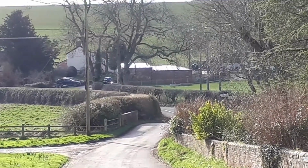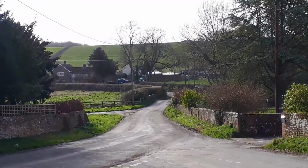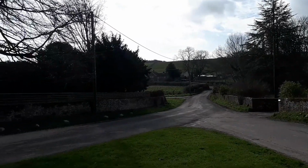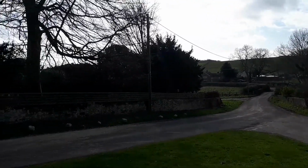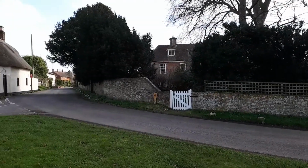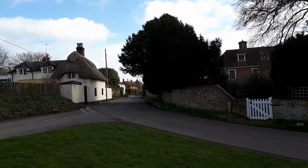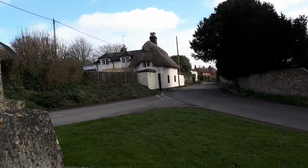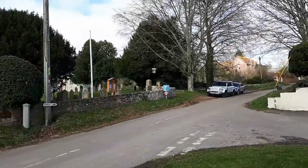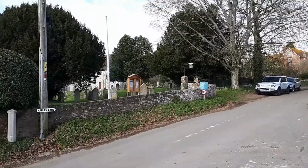So there's the bridge I've just come across over the stream. Lovely bit of countryside around here. You can hear the birds singing. Down there is Gussage All Saints village. Around here we've got the church, which I'm going to go to first, and then the village.